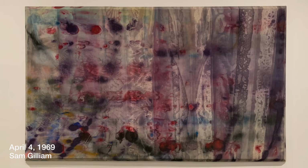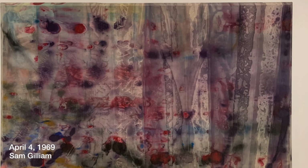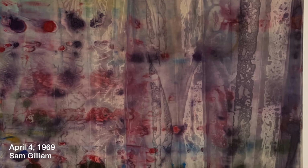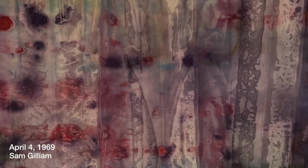Close by, you find Sam Gilliam's April 4, 1969, a large stained canvas tribute to civil rights leader Martin Luther King Jr., marking the day of his assassination. This was one piece that presented itself to me as more of a representation of the evidence than a tribute.